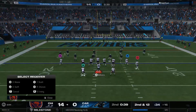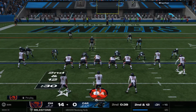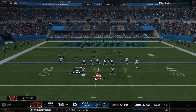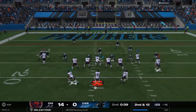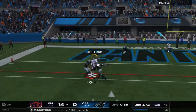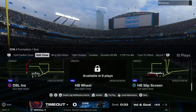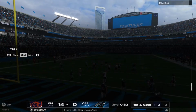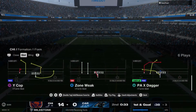A small bit of adversity here on what's been a strong drive as they come up 2nd and 12. To throw, Williams. To the left side into the hands of Adunze. Now the Bears going to use the second of their timeouts as the clock will stop with 33 seconds to go in the first half.